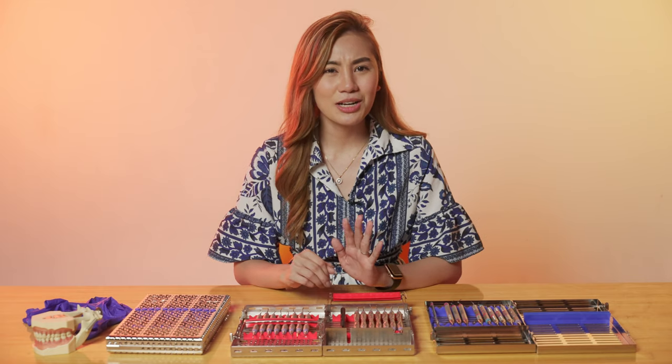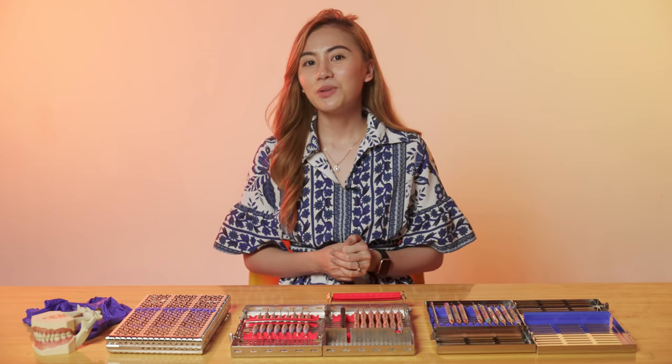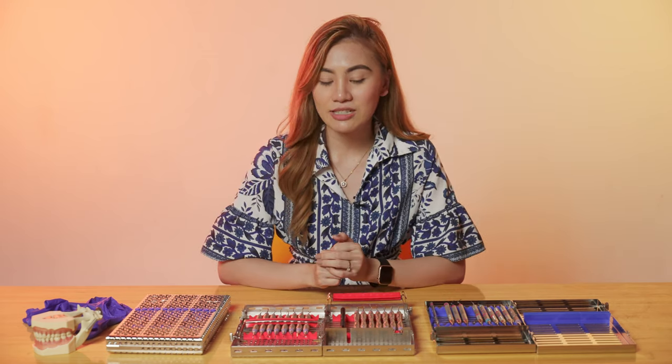I remember during my dent school years, may naiwan ako na scalers ko at home kasi I bring my Friedy instruments at home every single day. So one time, I had to borrow scalers from a friend and sabi nila, hindi yan Friedy ha, knowing that I only use Friedy scalers and Curettes sa clinics.